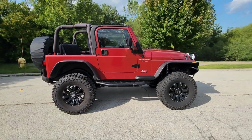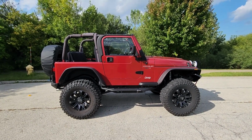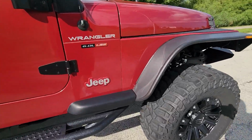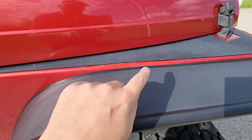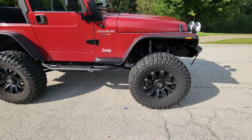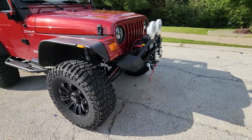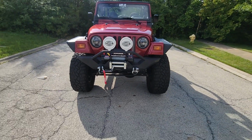It was a frame off resto, so I mean it's clean. There's very little rust here and there. Right here, you can see a little bit, but I mean overall for this year Jeep in Illinois with all this salt on the road, you won't find a better one. So you can hear that tapping.